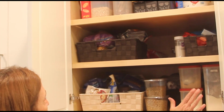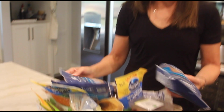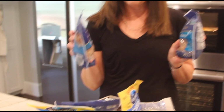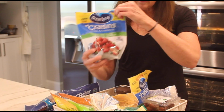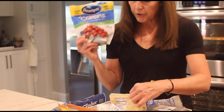So I've got a lot of baking goods on this shelf right here. And then I've got some stuff in baskets, so it's easier to see. I'll show you a few things I keep. Always these chopped pecans, because I use them in granola, power balls, just a lot of different things. And then craisins, we use these in all those things as well. I like the low sugar ones.